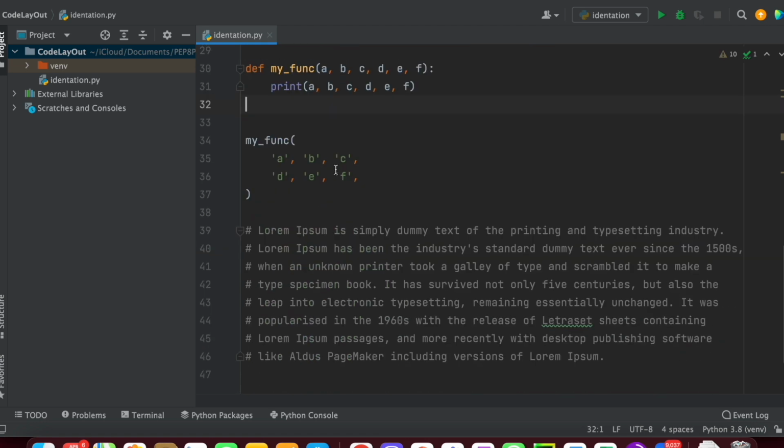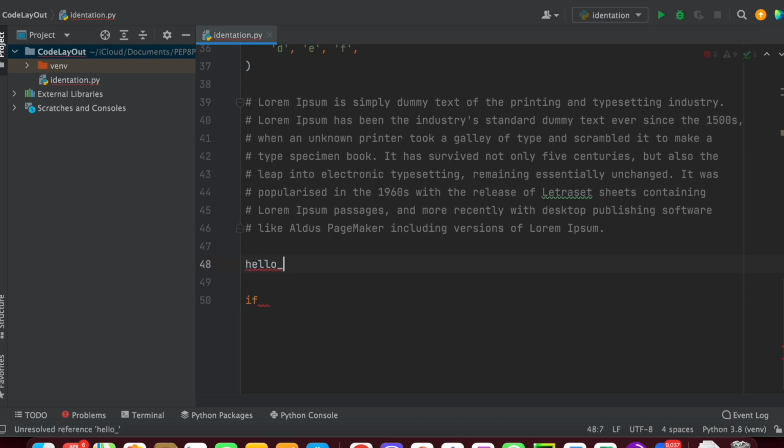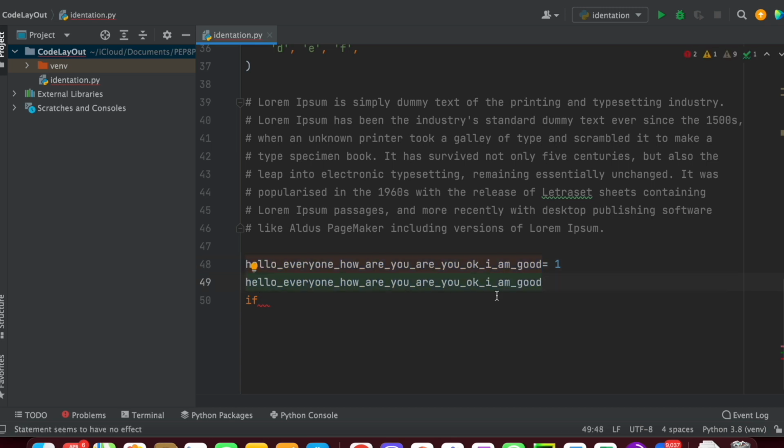On the other side, if you have, let's say, an if statement, and let's create a variable that is very long. For example, let's create hello everyone, how are you? So let's say that this variable has a really long name, and let's make it equal to 1. And let's create another variable. Let's actually just copy that so we don't type too much. And let's call it good1, and then this will be equal to 2. So those are two very long variables.